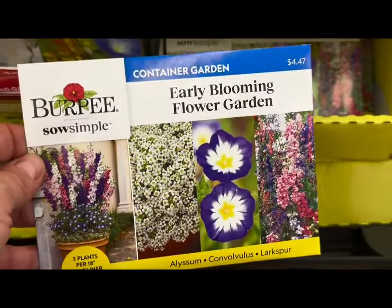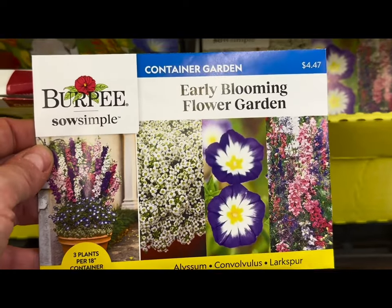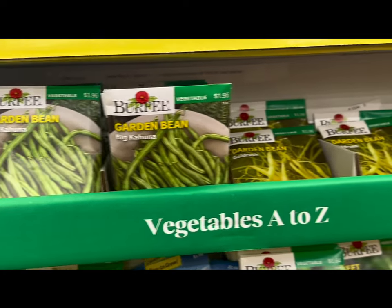More of these kits, guys. This is a container garden kit, early blooming flower garden. Comes with 3 plants, $4.47. Take a look at all the various beans.